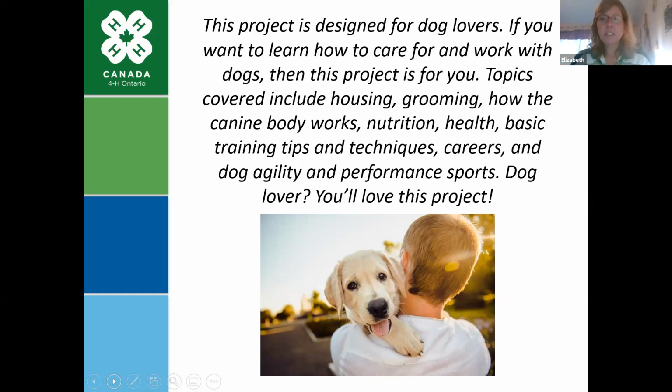It's once again completely the focus and the wishes of the leaders of this club as to what they want the club to look like. I know some clubs do want to have it that the 4-H members do bring a dog to each meeting and they are working with the dog. But this club doesn't necessarily have to have that.